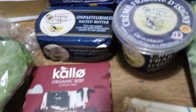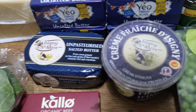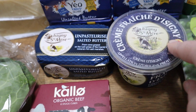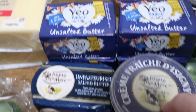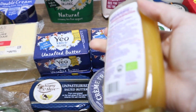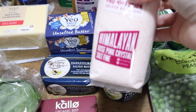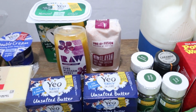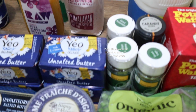I'm only eating sourdough bread at the moment, but I love this butter on it. It's so delicious, my favourite butter ever. And then I've got some creme fraiche, and again I can't remember what this recipe is that I'm using that for, but it's for something. Now I've got some raw honey, which is great, I love that stuff, and some Himalayan pink salt, which is supposed to have some good minerals in it that are healthy.